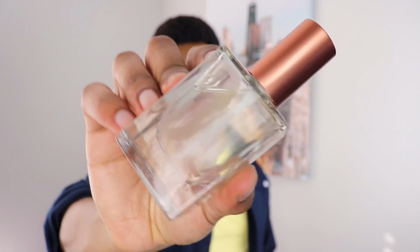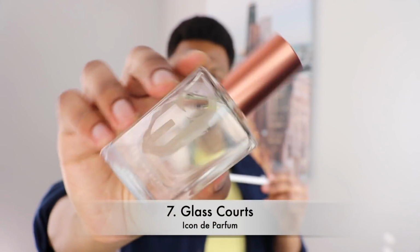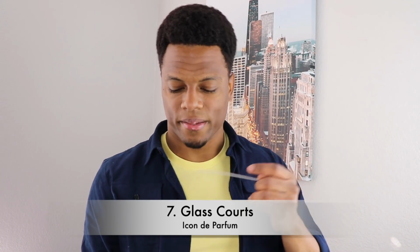All right, coming in at number 7 from the great Arizona house of Icon de Parfum, we have Glass Quartz. They have some new fragrances that just came out. Haven't tried them yet. I recommend you check them out, but this is probably my second favorite from the brand. Very simple scent. They all are quite simple in terms of scent profile. This is based on mandarin orange and tonka bean. Maybe some other things in there.